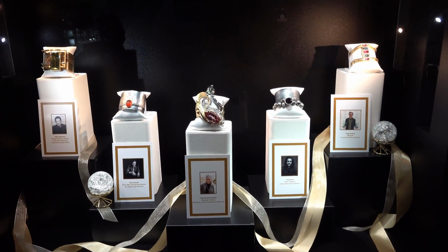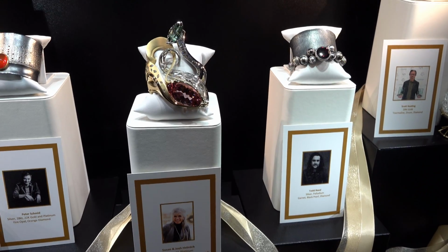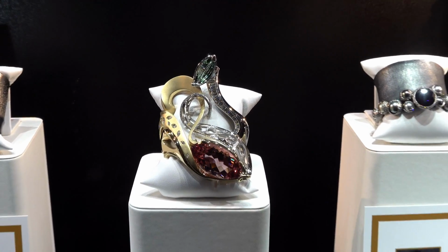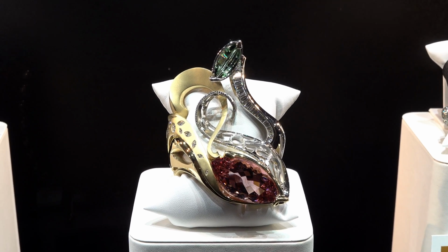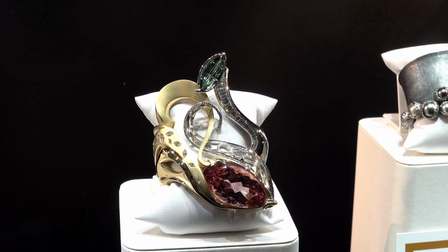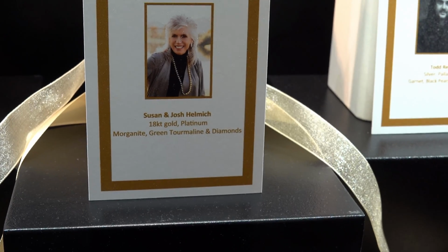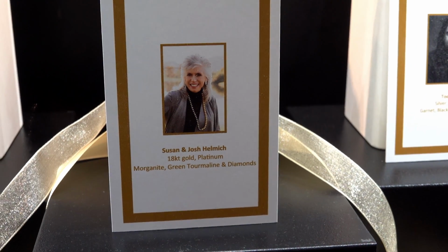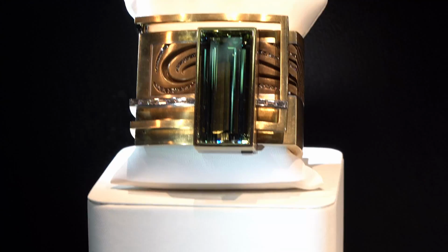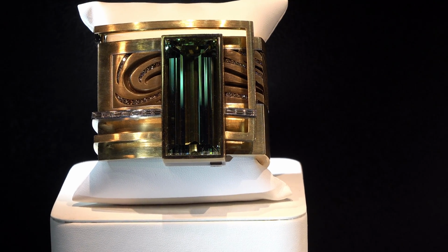Here's some one-of-a-kind jewelry pieces out here on display. Look at this. Oh my gosh. This is done by Susan and Josh Helmick. 18 karat gold, morganite, green tourmaline, and diamonds. Look at the beryl or tourmaline on 18 karat gold. That's amazing.